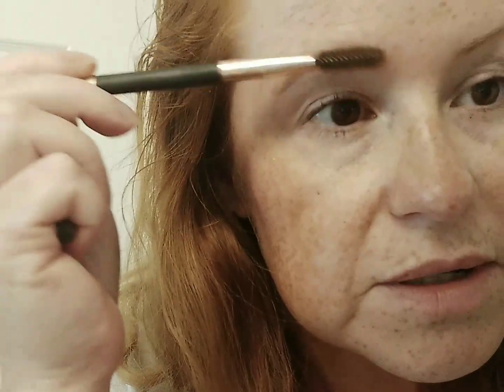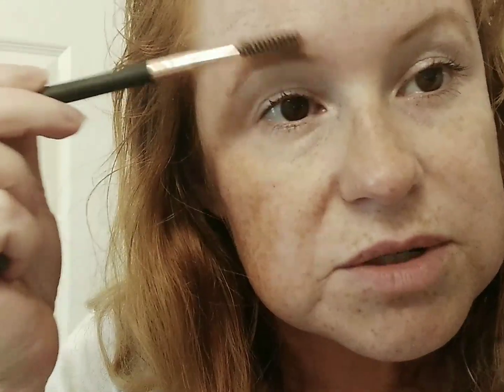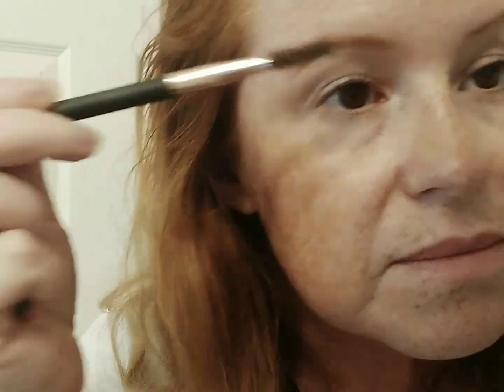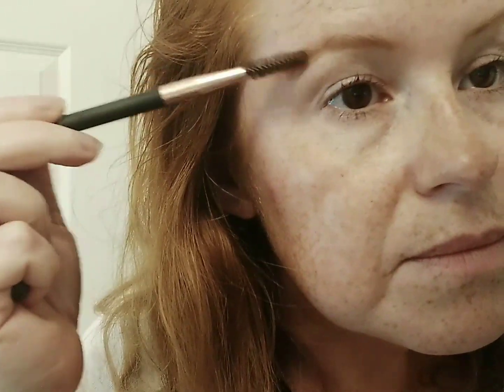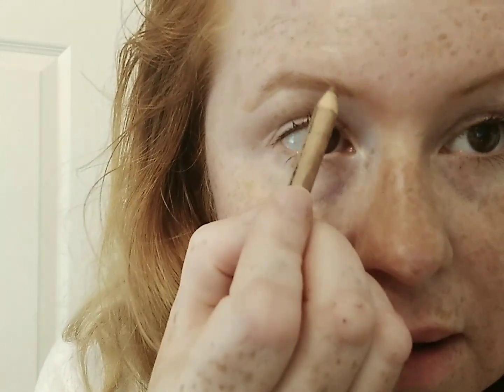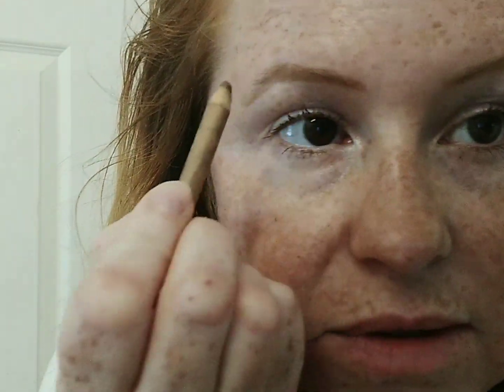Okay, so I did already do my brows, but I do want to kind of brush them out just a little bit. I didn't really do much with them. I'll just fill in whatever is left. It's so hard to do that area.